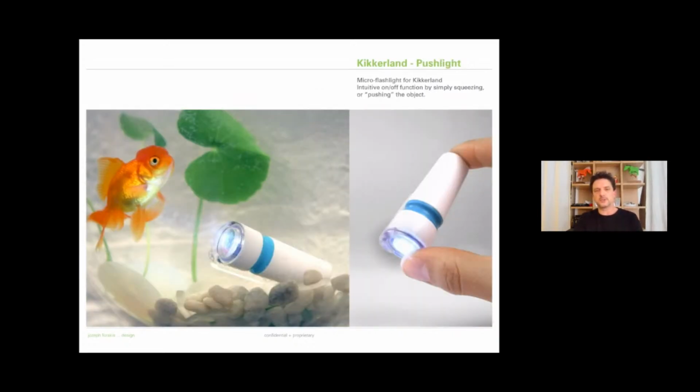Similar to Pushlight, also for the same company, Kikkerland, the owner of the company, Jean van der Laan, called me up. It's a long story why, but he desperately needed a micro flashlight designed and produced really quickly. So he gave me the rough dimensions, and I mocked up some rough size prototypes in our workshop.